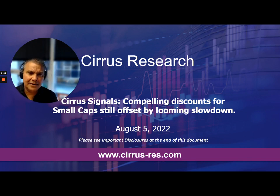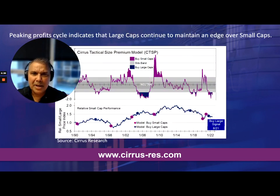Our key indicator is the Cirrus Tactical Size Premium Model. To interpret this reading properly, when it is in the upper boundary here, this is telling you to overweight small caps. And when it's in the lower boundary here, it's telling us to overweight large caps. So there's a conflict here, because when we look at the valuations between small, large, and all the subcomponents, whether it's growth or value, what you'll find is a massive discount being seen in the small cap market.